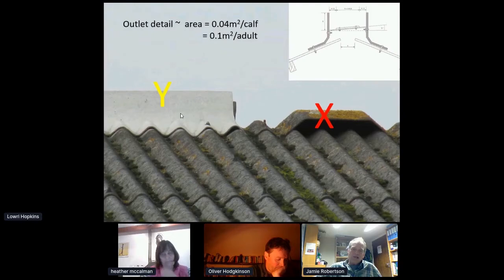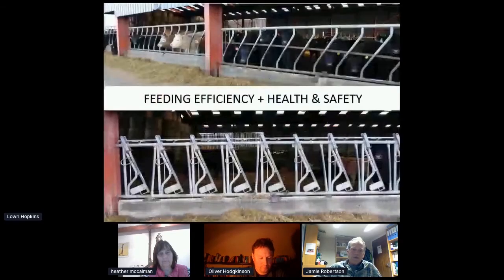My building's 30 meters long. That's 1,500 quid. And I'm saying, yeah, I understand that, it's 1,500 quid, but how about a 5% increase in daily live weight gain? Do the maths, sort the buildings out. So I realize it's a ridiculous high-speed run through the issues there. Next slide please, Larry. There are other very important issues in terms of the functionality of the building.